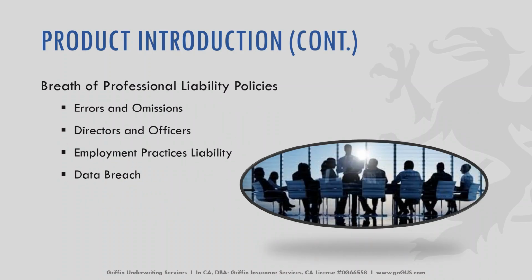The breadth of professional liability policies is pretty large, but just for simplicity's sake, it's typically broken down into either E&O, errors and omissions, D&O, directors and officers, employment practice liability, and data breach or cyber liability.